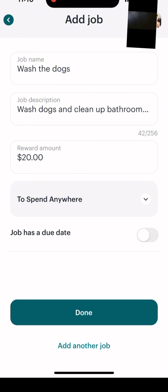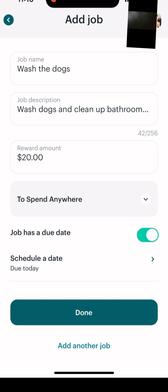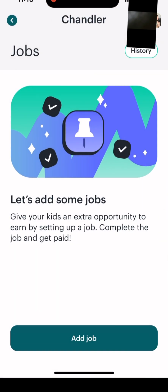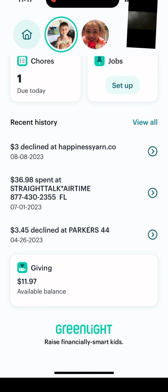Greenlight makes it awesome when it comes to stuff like that. If you want to add a due date, you can. You can actually schedule a date when you actually want it done. So that's awesome as well. I find it incredible that I can pretty much just go in there, and of course kids are always on their electronics these days, so if he says he didn't see the chore pop up on his phone notifications, you're kind of probably telling me a little story. You can see the recent history.